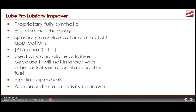The basic characteristics of it is fully synthetic, a monoacid ester-based chemistry, and it was developed, remember going through the history, specially for use in ULSD applications, and by that it means it contributes a minimum amount of sulfur, so you don't have to worry about that. It doesn't interact with other additives and other things that may tend to be found in fuel, so it's not going to cause any problems. So it can be used with confidence as a standalone additive for somebody who needs to improve the lubricity of their diesel fuel.